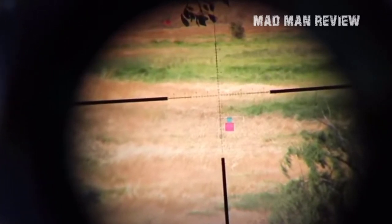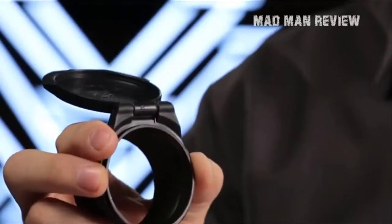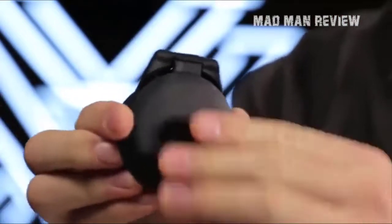Although the durability is admirable, I would still recommend investing in flip caps to keep your lens pristine for even longer. A little bit of investment goes a long way.